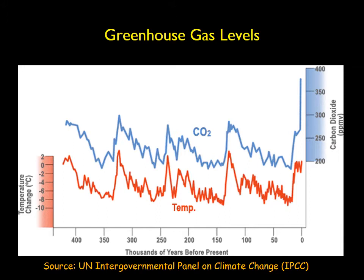Now we can also get pretty good estimates of what the carbon dioxide levels were like. And when you look at the two plotted next to each other, you can see that there's a pretty tight relationship. Time periods through history when temperature was warmer were also times when carbon dioxide was higher. And similarly, lower temperatures were times of lower carbon dioxide.